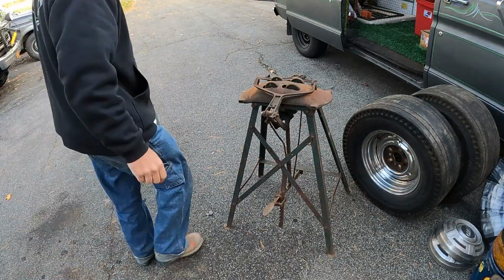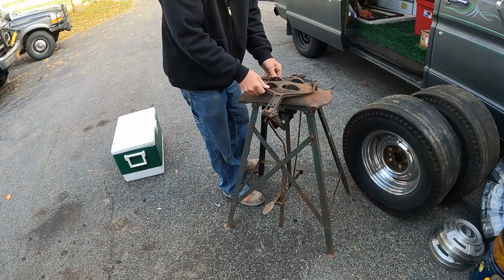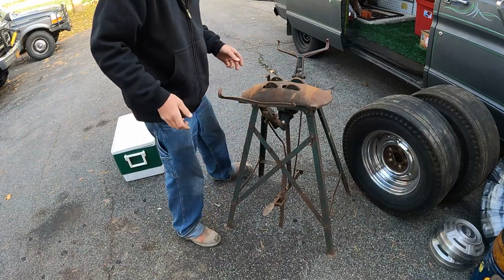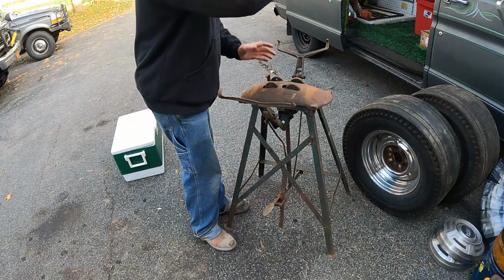If we pan down here, what I've got here, this is a Weaver tire stretcher, and it's for like bias ply tires from back in the day. If you want to hit a flat in your tire and you need to put a patch in it, you stand the tire up the round way here.